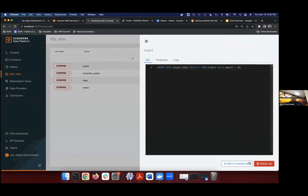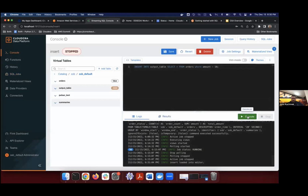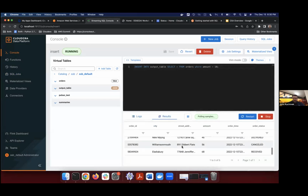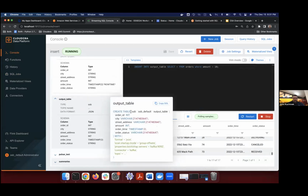So what we're going to do here is edit this in console view, and you'll see here, I'm going to go ahead and load. When I execute this job down at the bottom, it's going to take anywhere from 10 to probably 15 seconds. The job will start running, and then you'll start to see it pull. And this is generating data, right? So I'm doing an insert into output table, select star from orders. If you look over here, orders has this faker, so this is actually just running fake data. And we're doing an insert statement into a JSON table, which, if I come here and take a look at the described table format, you'll see is actually going to Kafka at the moment.